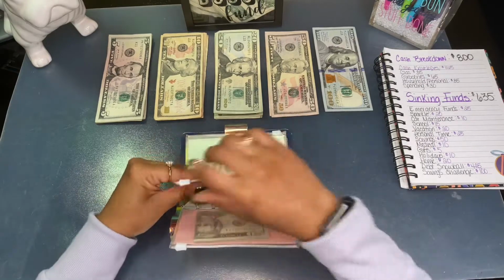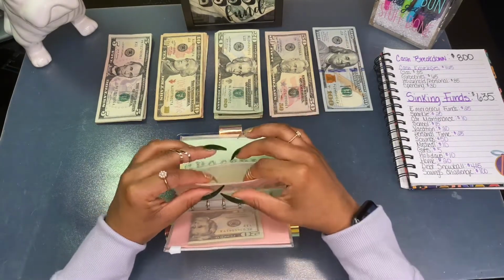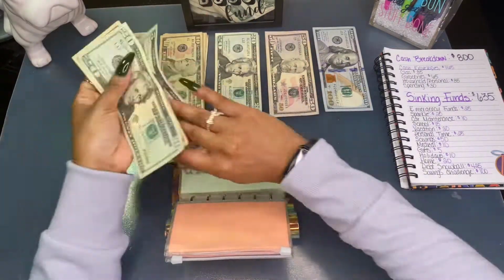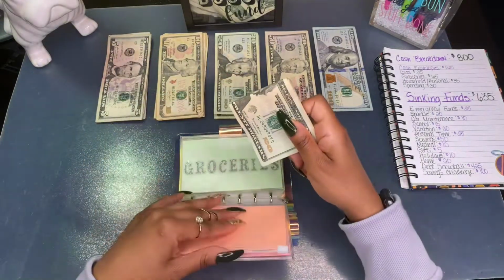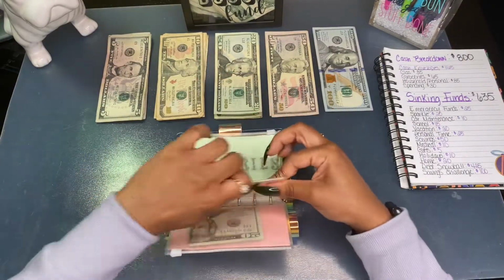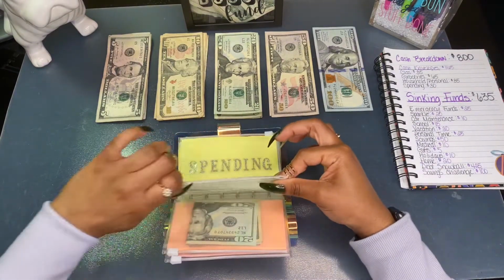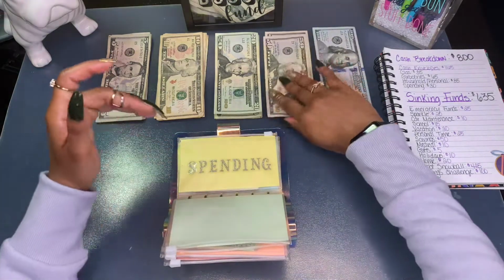And then home and personal. I do not have anything left in home and personal, but it will be getting 35 as well. Next is groceries, and groceries does not have anything left, but it will be getting 65.